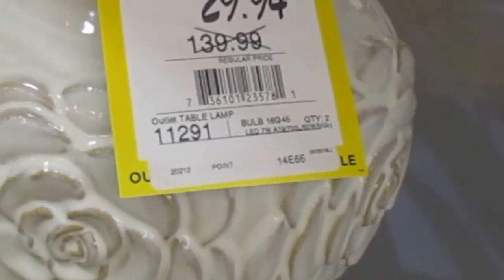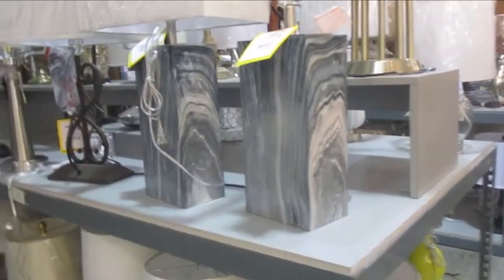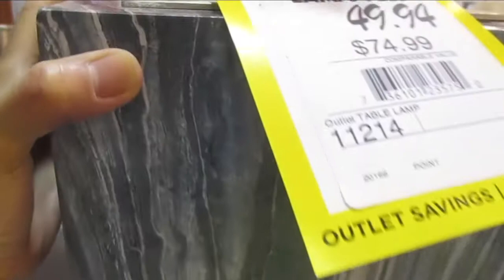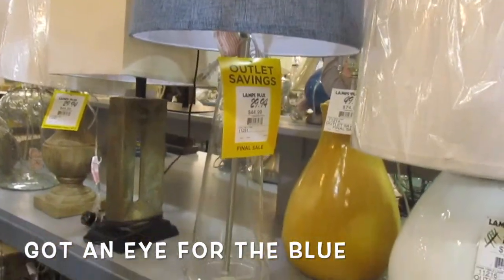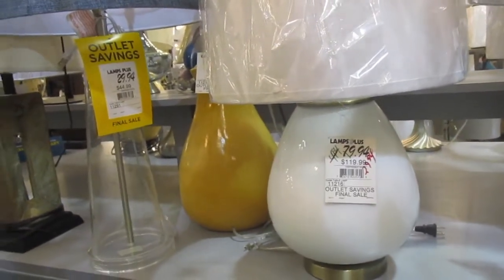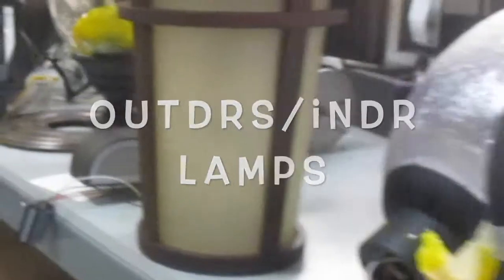Look at that price. This one that I'm holding is made of wood, so it's not really breakable. They have multiple selections, so you can really find something out there for you.